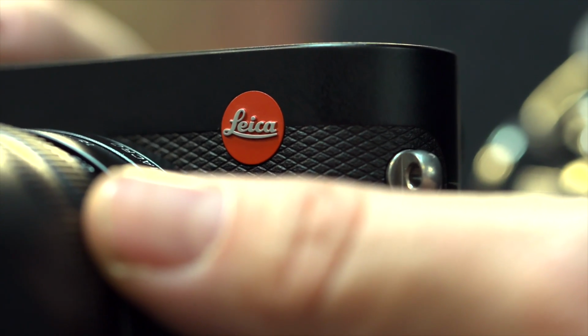Because it's got a red dot? Realistically, if I was to split these two and actually put it into an M-series body and an M-series lens, I'm spending well beyond the cost of this item. Sure. So, it is a bargain for what it is in some ways.